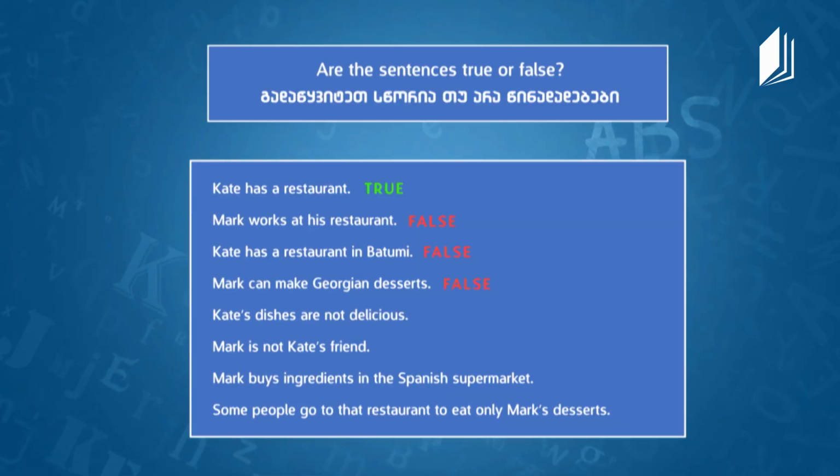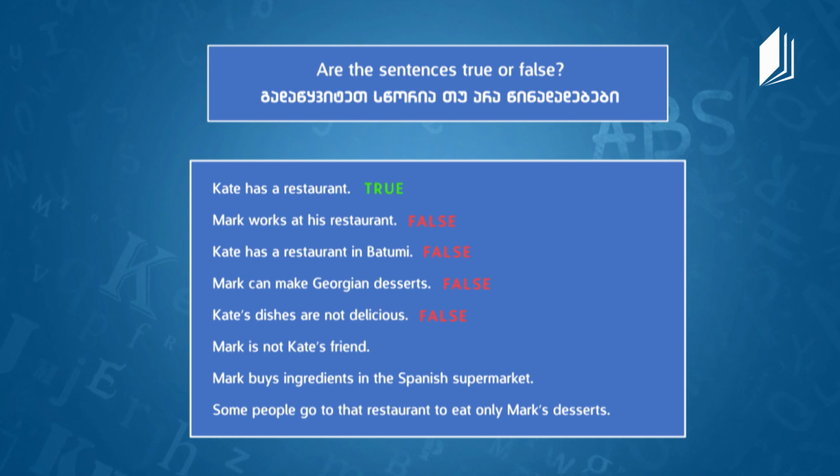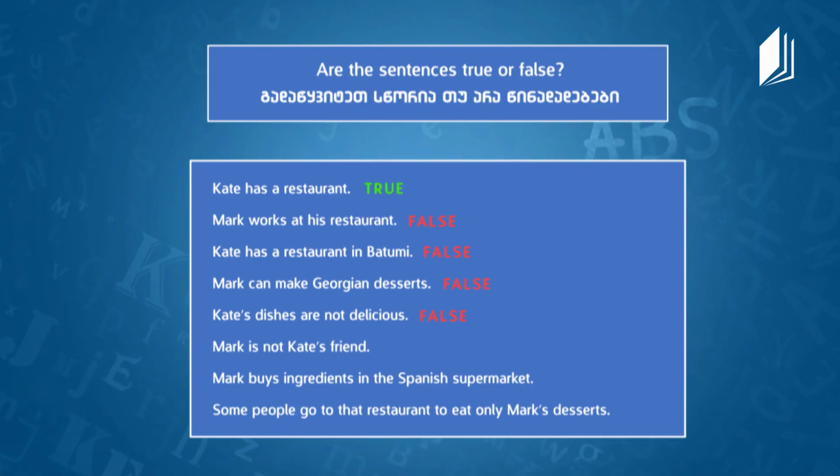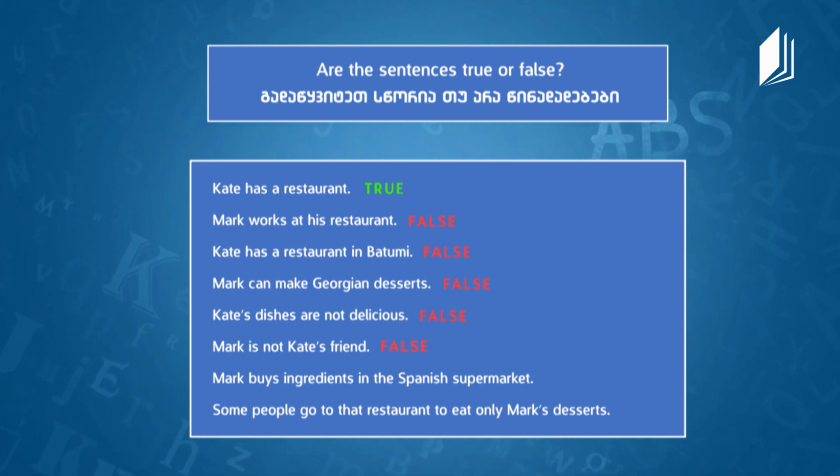And for the next one, for number 5, Kate's dishes are not delicious. Was that true or false? This sentence is definitely false. Am I right? You are right. And Mark is not Kate's friend. Was that true or false? I think that this sentence is for sure false. Great. Now let's do the seventh sentence.